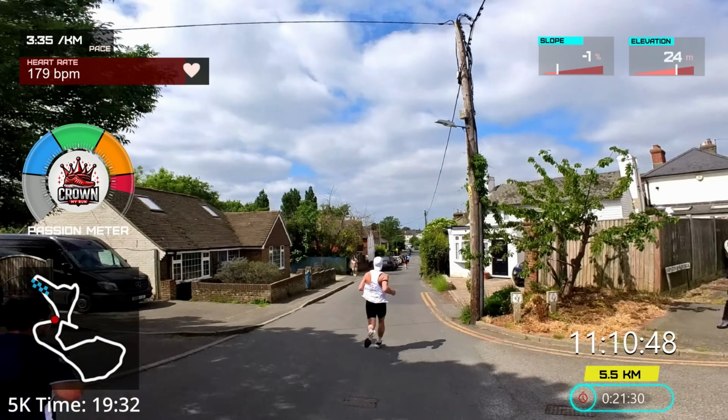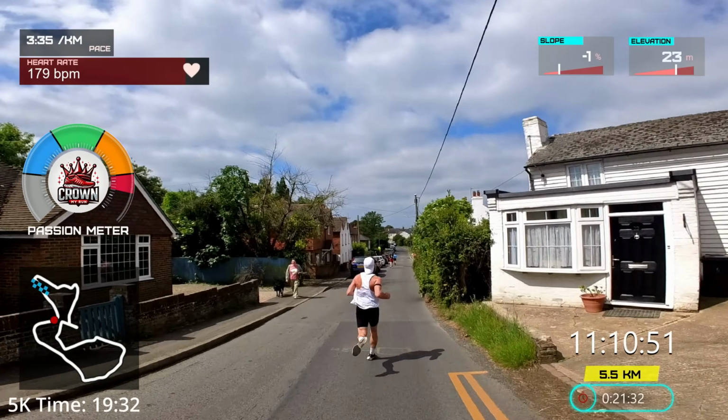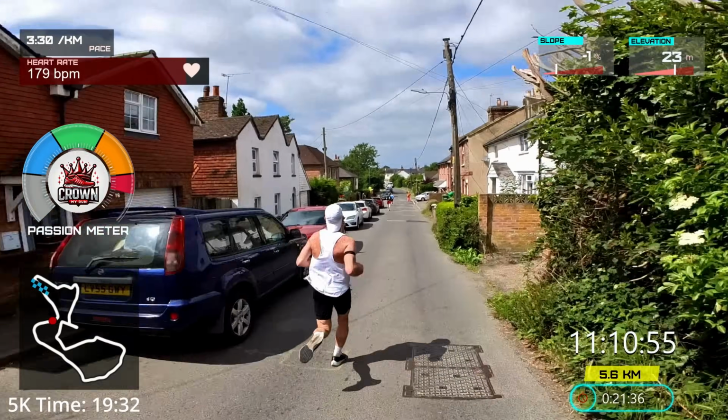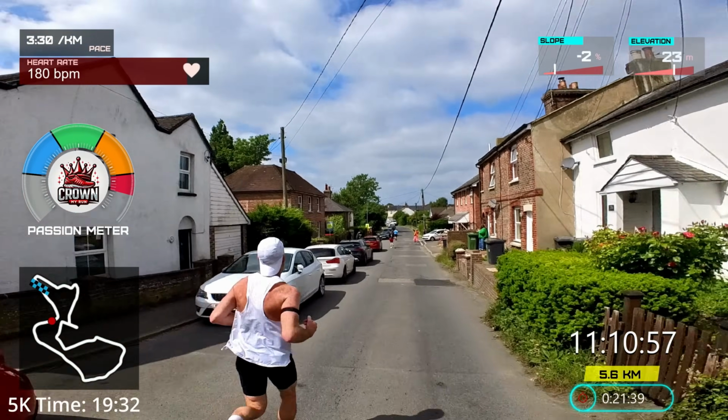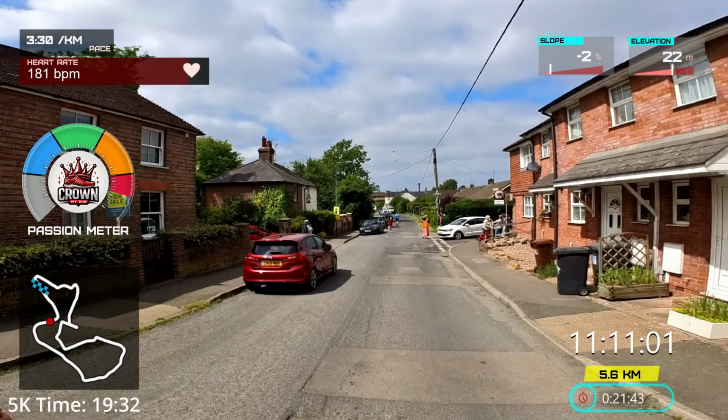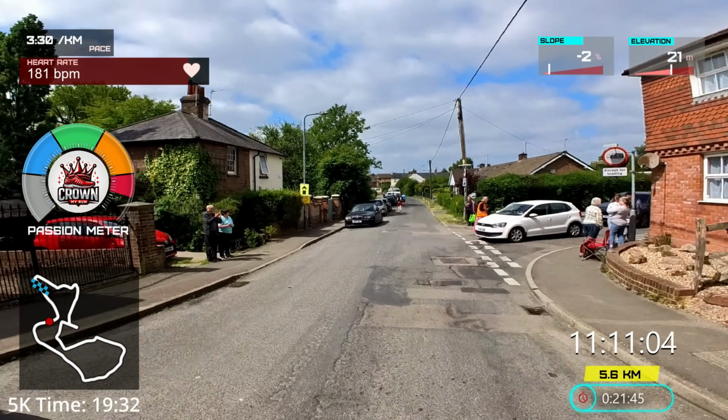And White Vest is really kicking on now. Damo's going to have to go through. Yes, he does. A nice little surge straight up behind him, 3:30 per kilometre briefly. He's actually decided he's feeling unbelievable and going to go straight through. Yes, he is. He's decided to finally do some work himself.